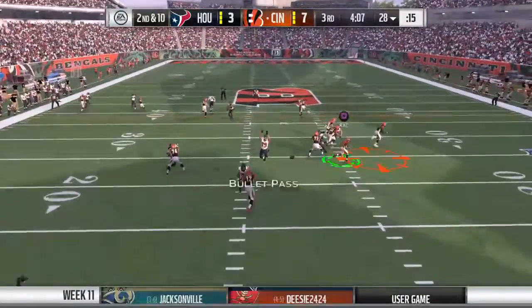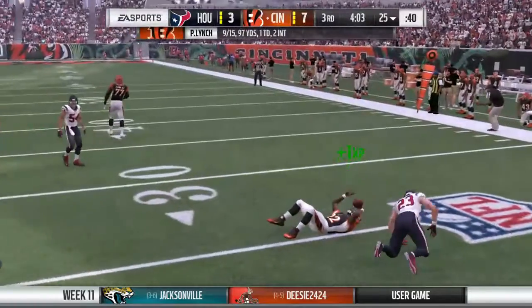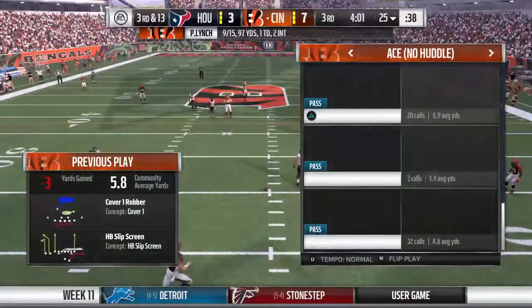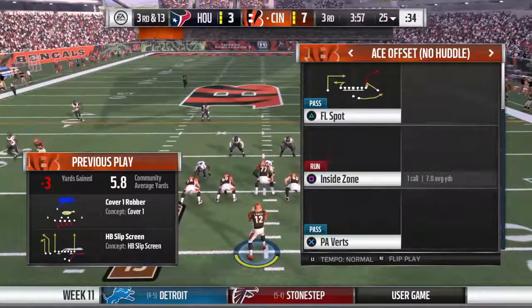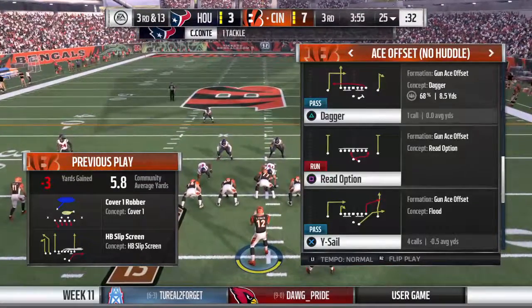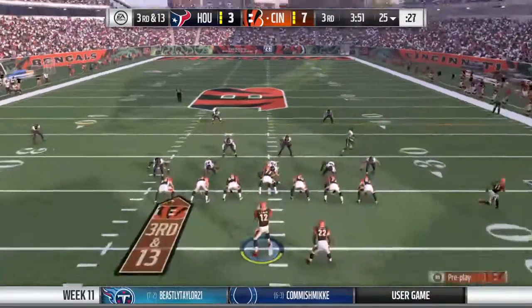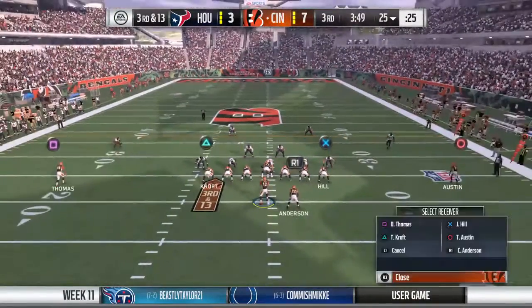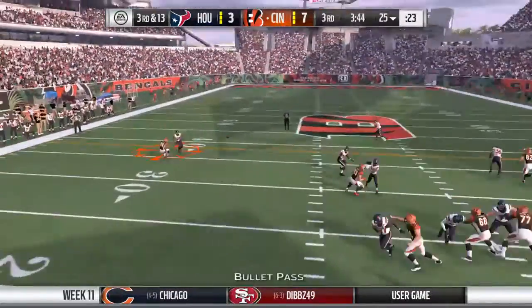Again on 2nd and 10, it's Lynch. Screen play, Anderson. And he's going to lose yardage and be backed up to the 25. They'll wind up losing 3. And now it's 3rd down. And now it looks like they're going to be in the hurry-up. Green 39. Green 39. No. Check. Patriot.